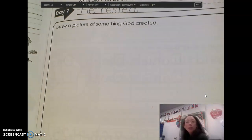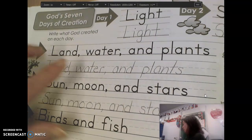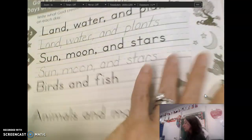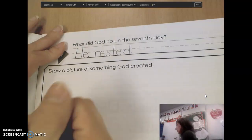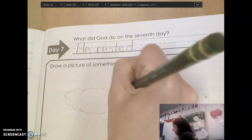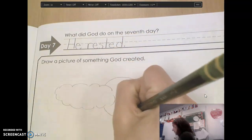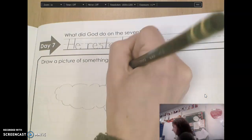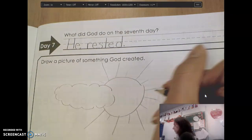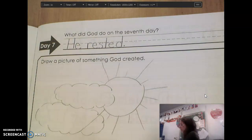In the box at the bottom, it says draw a picture of something God created. So you can draw anything that God created. So any of these things, so water, plants, sun, moon, stars, birds, fish, animals, and man. Anything in your picture. So I think I might draw maybe the sky. I got some clouds. And the sun. And now the clouds. Okay, you can draw a few things if you'd like. And then if you want to color it, if you use crayons or colored pencils, you can. Just draw anything that God created.